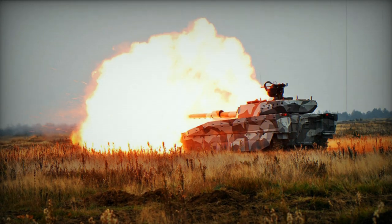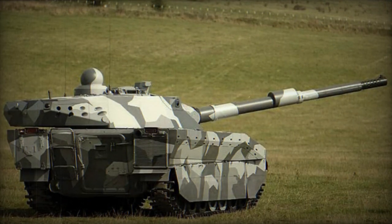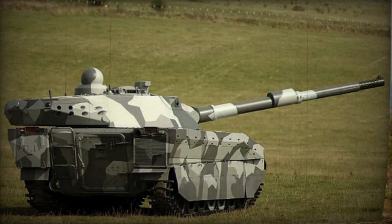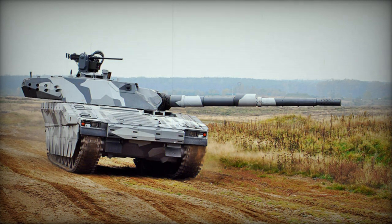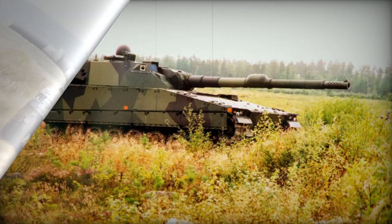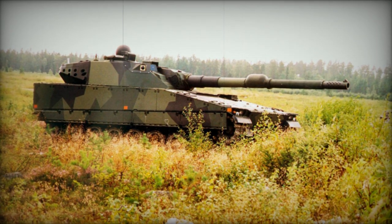Equipped with a fully stabilized Swiss Ordnance 120mm high-pressure low-recoil smoothbore cannon, the CV90120-T employs advanced NATO ammunition for firing. The tank can carry a total of 45 rounds for its primary gun, boasting a purported maximum firing rate of 14 rounds per minute.